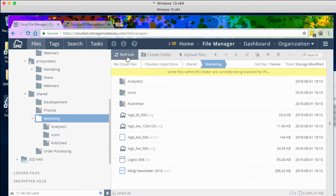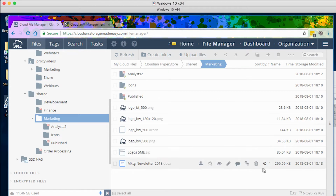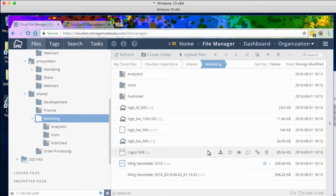If we do jump back, we'll just do a quick refresh of the system here. We can see now that we have a version. So versions and trash are ways of offering file system semantics in terms of accidentally editing or overwriting a file. As we'll see a little later, we have a lot of flexibility in customizing how we want trash and versioning to operate. This information is also visible through a desktop drive.